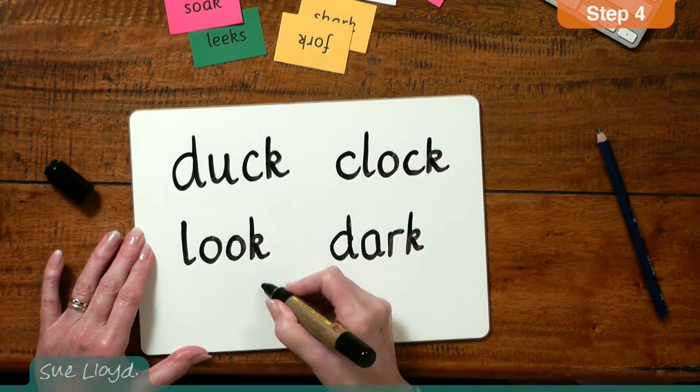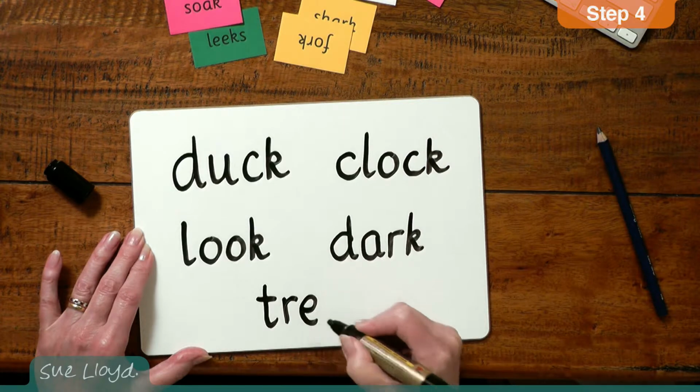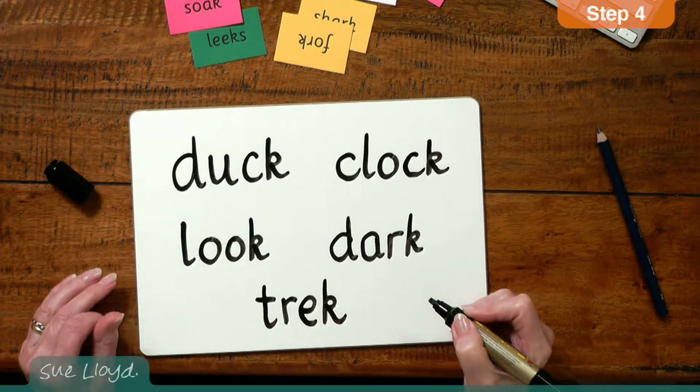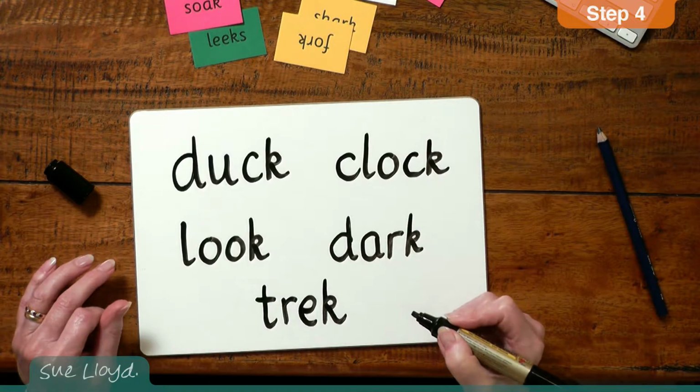It is worth providing this guidance because it works nearly all the time. An exception word is the word trek. So here we have trek, it's T, R, E, and it should be CK, but it's one of those awkward ones, and they've got to learn that it just has the K. So they have to specifically learn this unusual spelling.